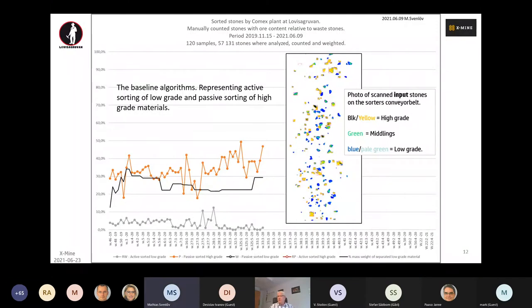The following diagram is based on counting stones and the content of high-grade stones. It also represents the results from the sorting production since we started in late 2019 to present day and with different settings. These results derive from 120 collected samples. All stones were counted and separated into low-grade and high-grade stones.